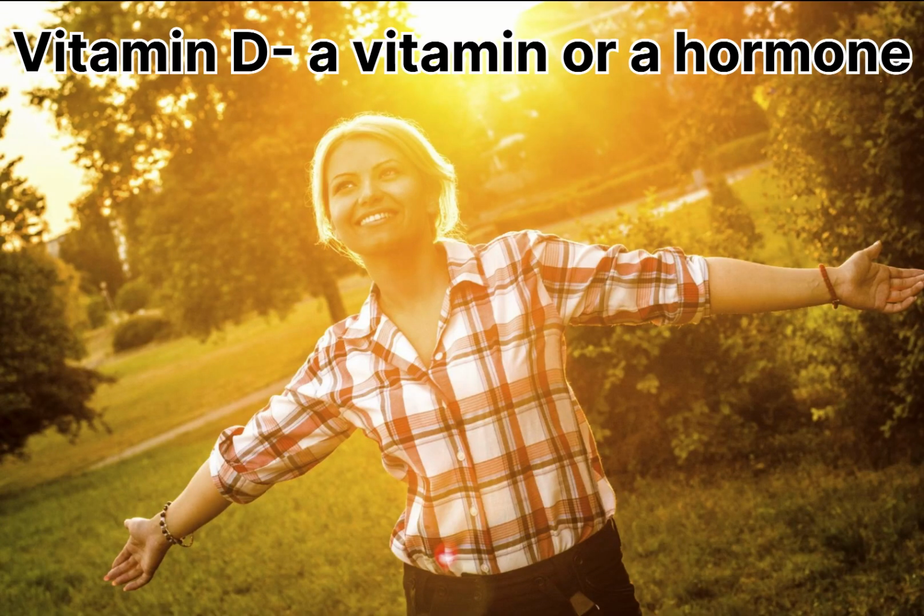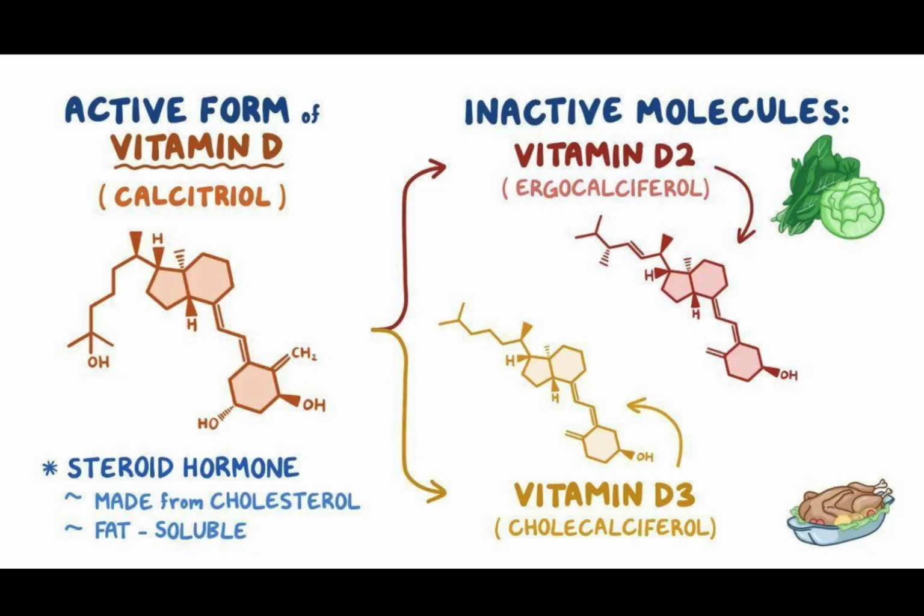Vitamin D is actually more like a hormone than a vitamin. Our skin makes it from sunlight, then it's activated in kidneys to act on distant organs. Vitamin D is a fat-soluble vitamin having basic biochemical structure as that of a cholesterol. So two chemical forms are present. One is ergocalciferol, that is D2, and the other is cholecalciferol.